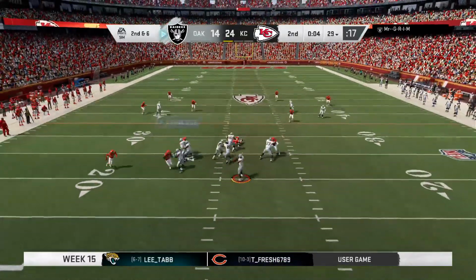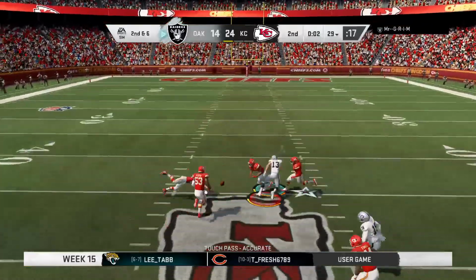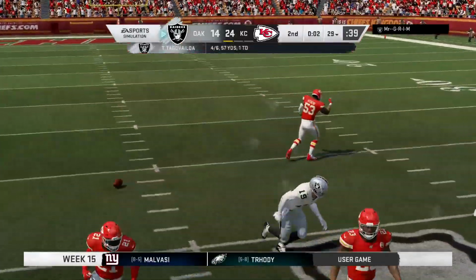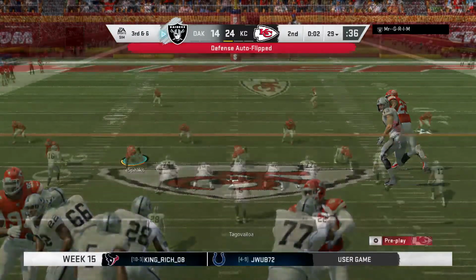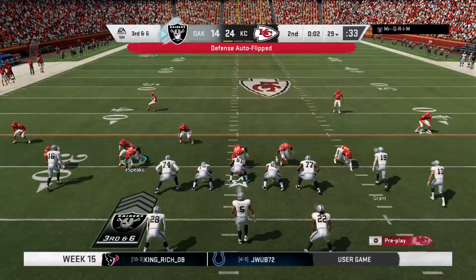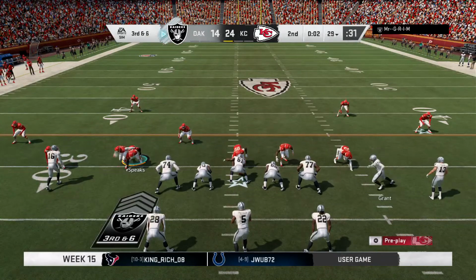2nd and 6. Oh, nearly picked. And maybe lucky there. This guy doesn't drop many defensively. 3rd down. And this should be the final play before the quarter ends.